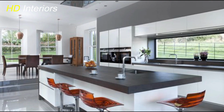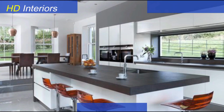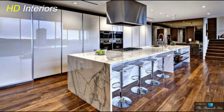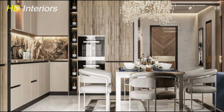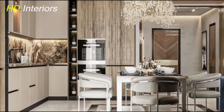The beauty of a culinary gallery wall is not just in the aesthetics, but in the personal touch it adds to your kitchen. It's like a love letter to your favorite flavors and cooking adventures. So, roll up your sleeves, grab those frames, and let's turn that blank kitchen wall into a feast for the eyes.